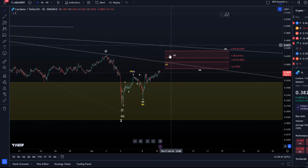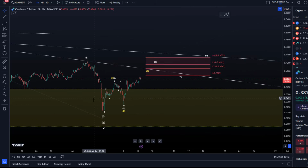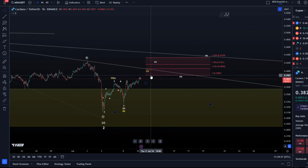So now we're watching here 39 cents. What do I need to see in order to confirm that we've really bottomed in this larger degree wave 2? So whatever this yellow wave count will turn into, only if we are getting 5 waves to 43.3 cents at least, we will be able to confirm really that a low has formed in the larger wave 2.